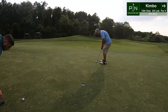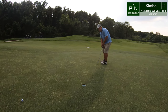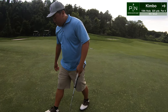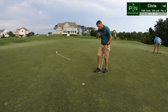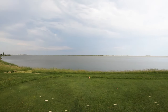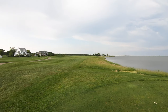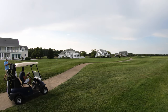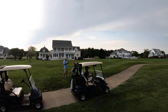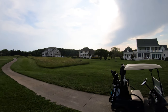Putt. Nice putt. Nicely done. Yep, nicely done. Absolutely beautiful. And look at how hooked up these people are, man. They just have absolutely gorgeous homes right backed up to the water.